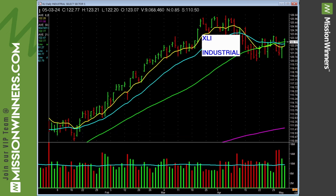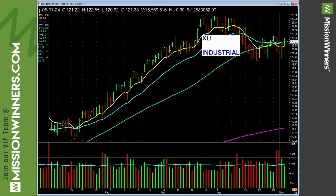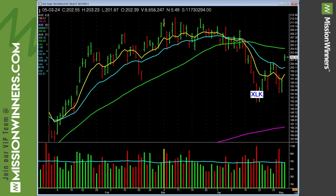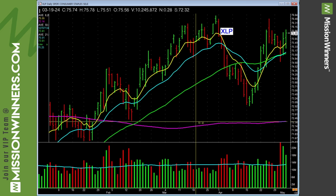Industrial's picking up a little bit, needs to get over the 50-day. And again, you can see there's been some distribution in there for about the last month. Move on. Technology's picking up, but it needs to show some real power. Overall, there's just been some distribution. Look at the selling volume bar. Need to see that pick up some. Be careful until then. That's technology.